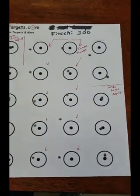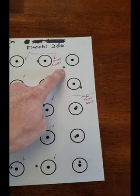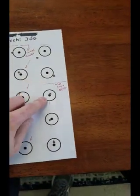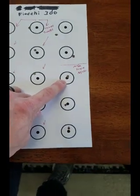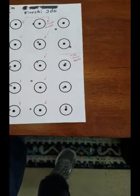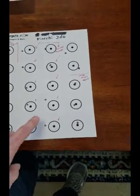So one shot per bullseye. First shot, I made a scope adjustment. Second shot, made a scope adjustment. Boom, bullseye. Fantastic. Bullseye, fantastic. Almost a bullseye, fantastic. These are 1-inch circles.